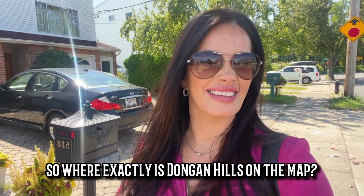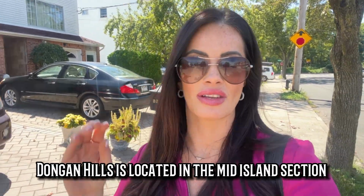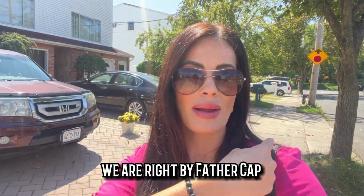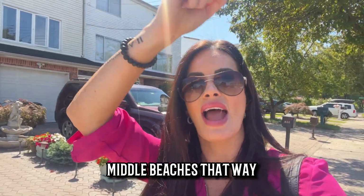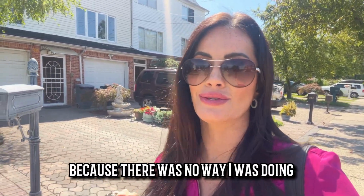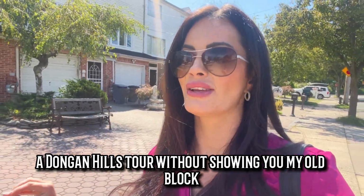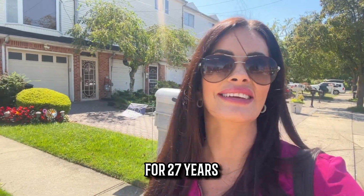So where exactly is Dongan Hills on a map? Dongan Hills is located in the Mid-Island section of Staten Island. We are right by Father Cap, we're next to Midland Beach is that way, and South Beach is that way. We're actually standing on Liberty Avenue because there was no way I was doing a Dongan Hills tour without showing you my old block. I lived in this house for 27 years.